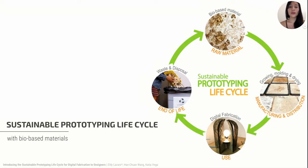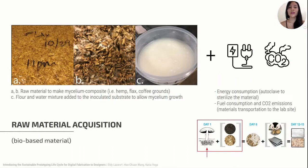This cycle reveals the environmental impact of digital fabrication in every phase of prototyping. It has 4 phases: raw materials acquisition, manufacture and distribution, use, and end of life. Our aim is to increase environmental awareness in prototyping and highlight the importance of designers' decision-making within each phase of the prototyping cycle. The first phase includes raw materials needed to make a prototyping material, the transportation of materials to manufacturing sites, and the energy usage and CO2 emissions generated in this phase.